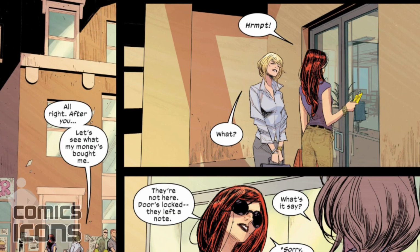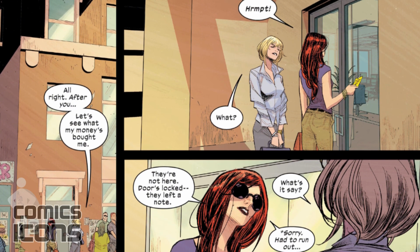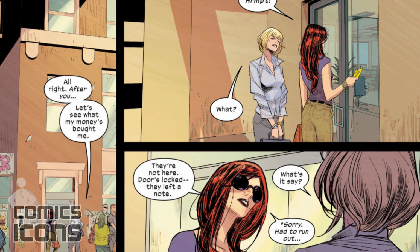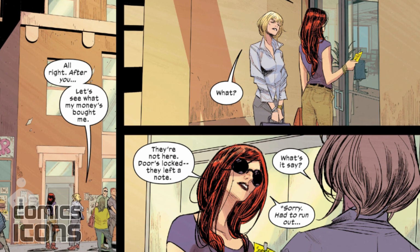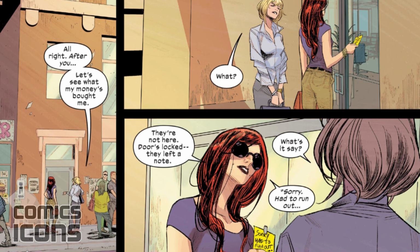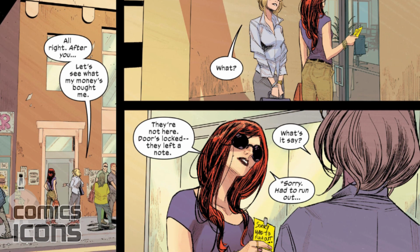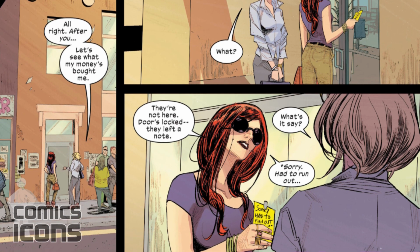But then we take a trip from the boys and pick up with MJ and Gwen as they go to visit the new office building for the paper, that online news publication of J. Jonah Jameson and Uncle Ben, since Gwen is the financial backer looking to check up on her investment. But when they get to the door, it's actually locked with a note on the door from the old guys apologizing for having to run out since something had come up.